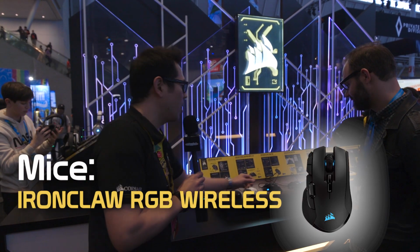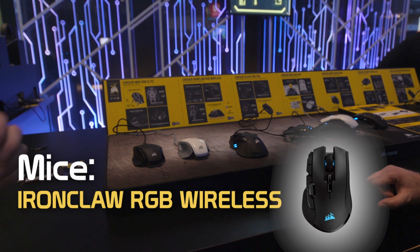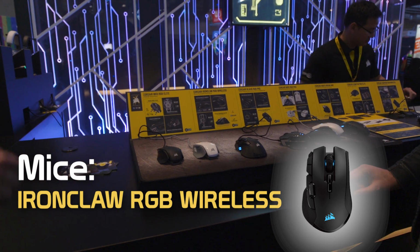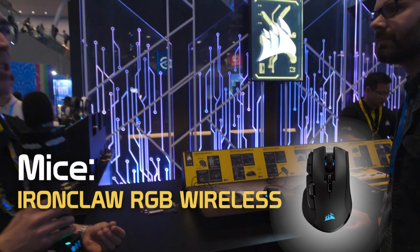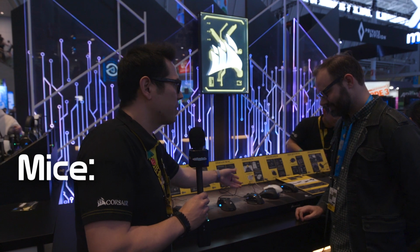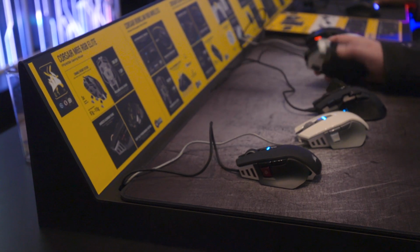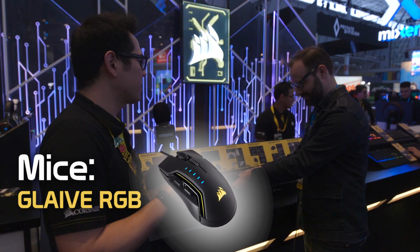We have the IRONCLAW wireless. This is one of our newest mice. This one's made for palm grip or for people with larger hands. It is wireless and it uses our new slipstream technology, so you're going to get less than 1 millisecond response time. This is actually my favorite mouse. This is the Glaive. This one has removable side grips, but I love the feel of the mouse. Has really nice tactile buttons on it.